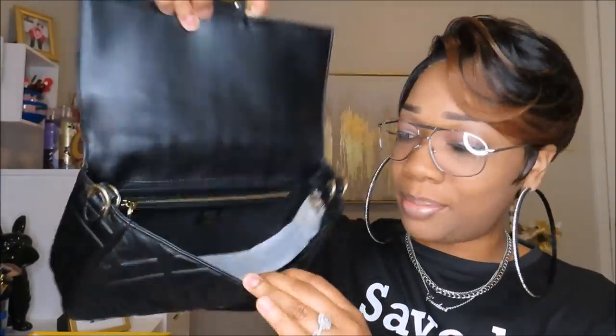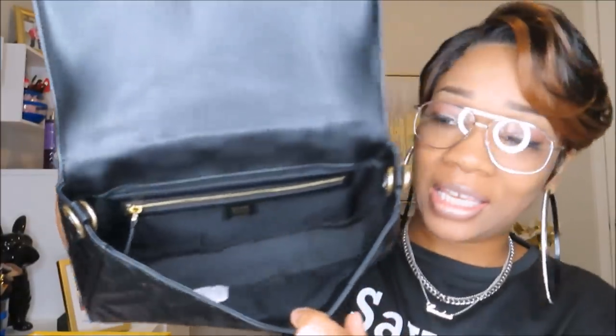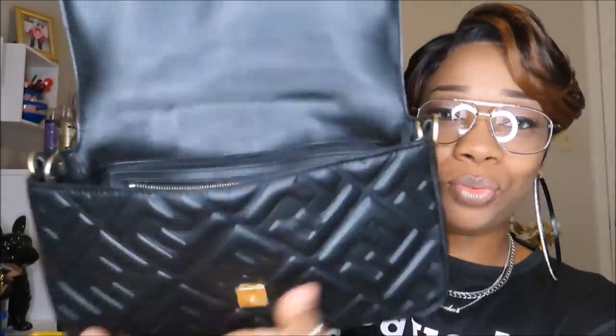This is what the inside of the bag looks like. We also have another strap, and this is the short hand strap, just in case you want to hold it with your hand. It also has the gold hardware here at the end, and we have the plastic at the end, which I'll be taking off. But this is pretty much what it looks like, y'all. We have a pocket here where you can store whatever you want.